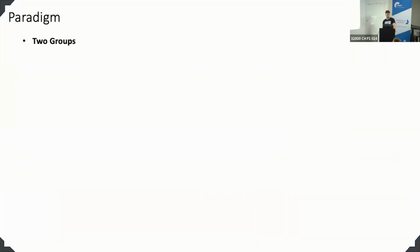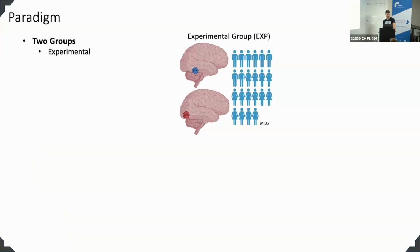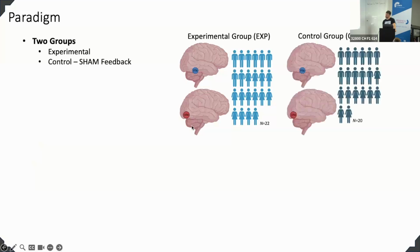How did we do all of this? We had two groups. We had an experimental group that trained to increase that pre-trial FFA and OFA activity on separate days. And we had a control group that received sham feedback. So these participants thought they were doing the same thing as the experimental group, but unbeknownst to them, the neurofeedback they received, so the movement of this thermometer, was unrelated to their own brain activity. So finding any effects exclusively in the experimental group harbors more confidence in our neurofeedback training protocol. Receiving real feedback should have an effect, whereas random feedback should have less of an effect.